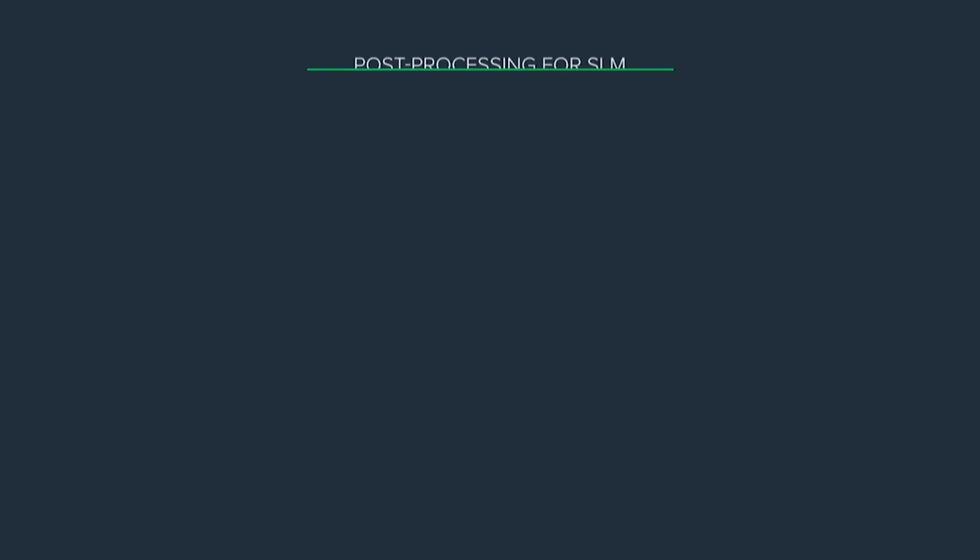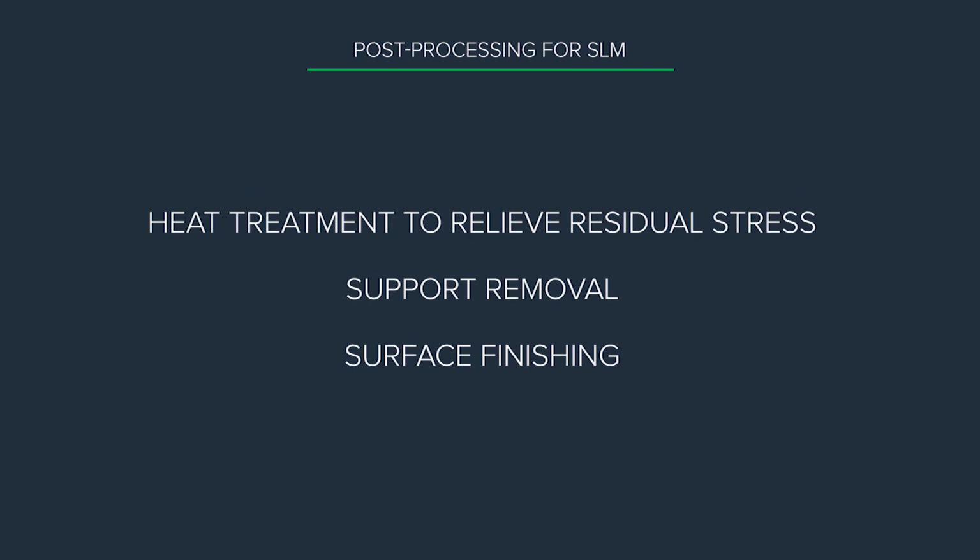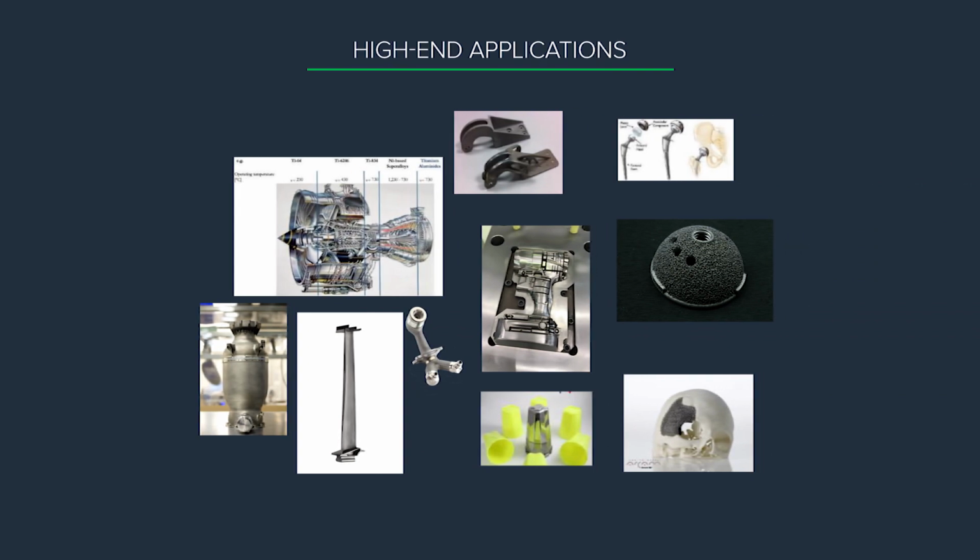And among processes, arguably SLM has the most intensive post-processing, which typically involves heat treatment to relieve residual stress in the metal part, support removal, which is difficult because the supports and the metal are the same material, and surface finishing in many cases. The base plate is often machined after the parts and supports are removed and reused in a subsequent process. To date, SLM parts, because of these complexities, have targeted mainly high-end applications.